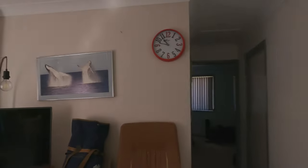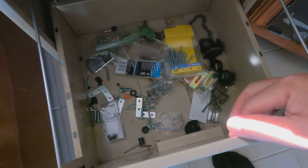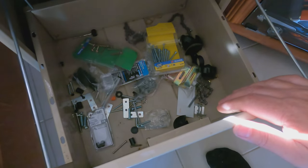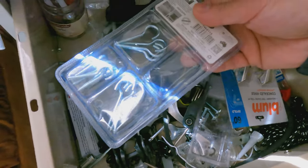Good morning, guys. It is now 10 minutes to 11 o'clock. I'm looking for something that I can put on my bun. This one will work.